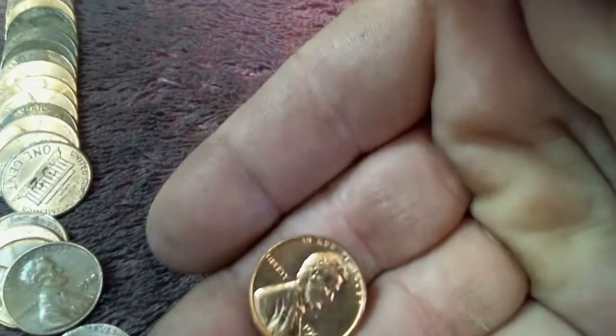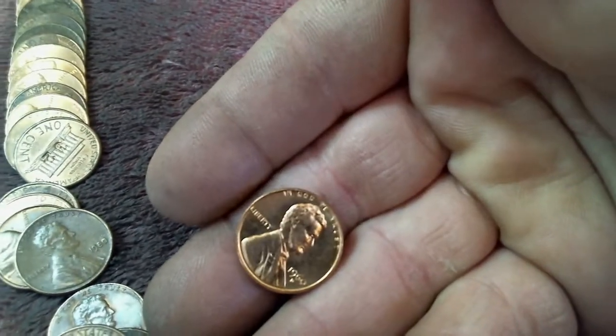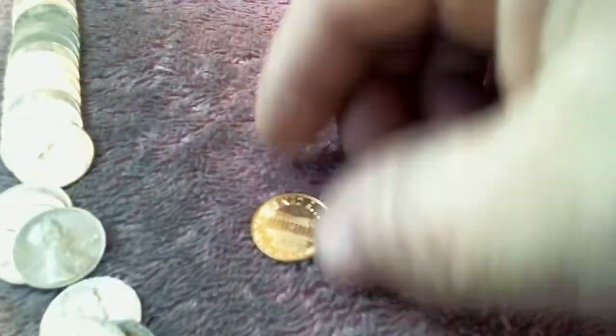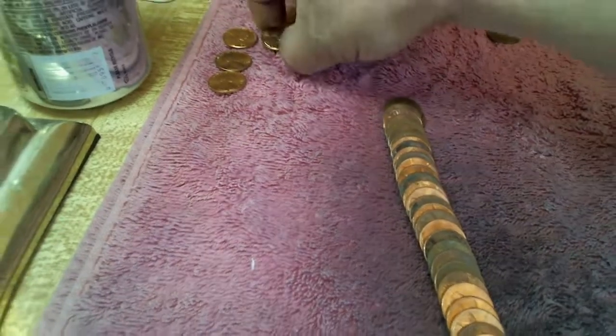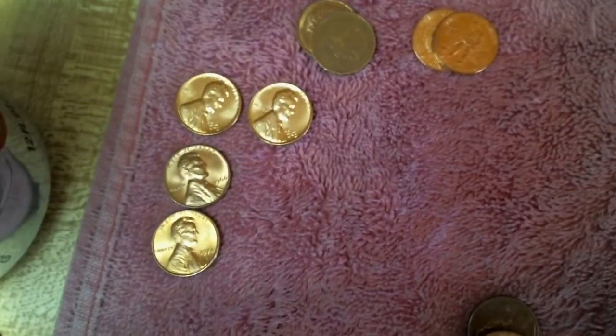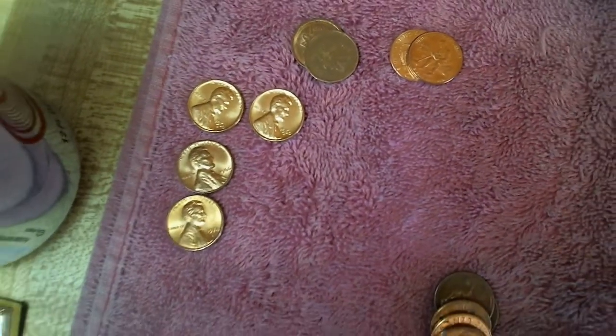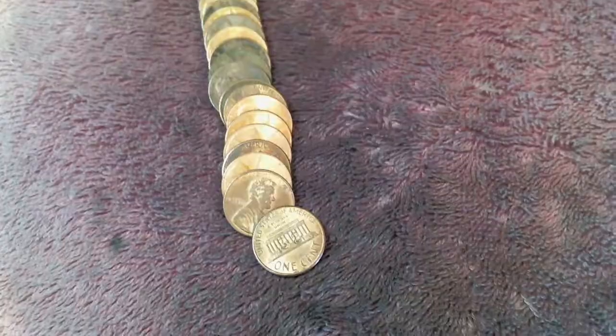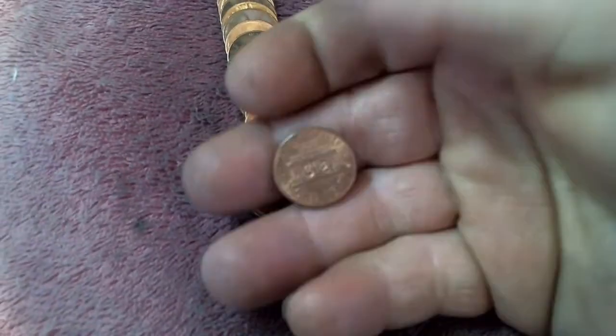beautiful 1960 Denver. Check that out. That makes two, and I actually got four really nice copper cents already. And two 2009. All right, I missed it. We're still in roll 13. Well, first we'll do this one.